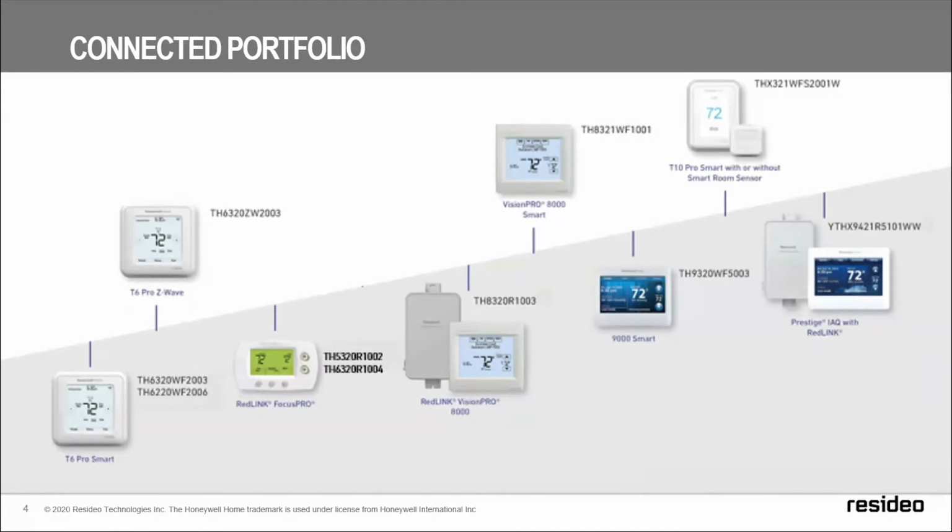And that's the way of the future and that's the way we are now. So looking through here, we have everything from very simple Wi-Fi, which you can basically turn on and off remotely from your phone, to integrating with Z-Wave and then the RedLINK technology. So if you look here, we have quite an extensive portfolio.